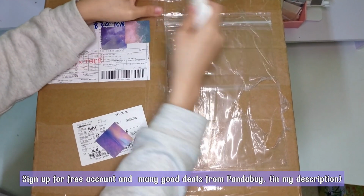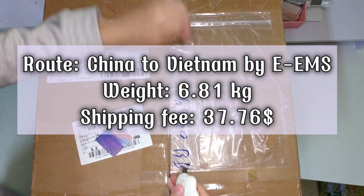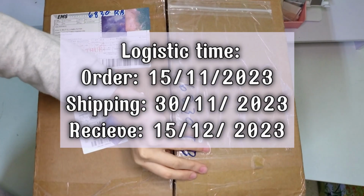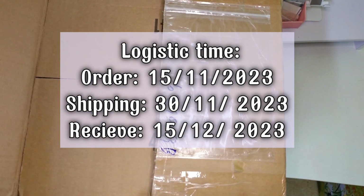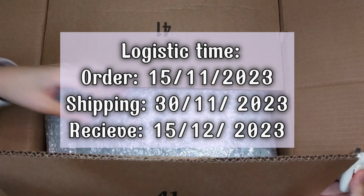Route, China to Vietnam by EMS. Weight, 6.81 kilograms. Shipping fee, $37.76. Logistic time. Order, November 15th, 2023. Shipping, November 30th, 2023. Receive, December 15th, 2023.